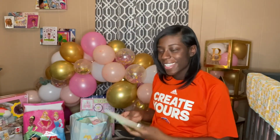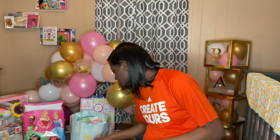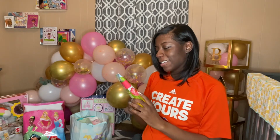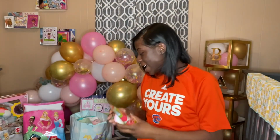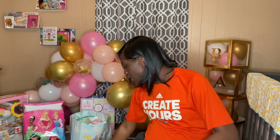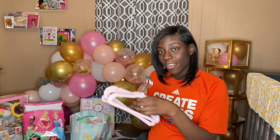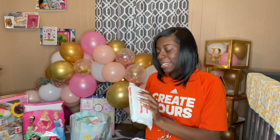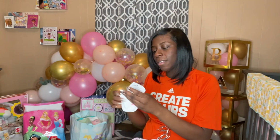All right, this gift is from Miss Joyce. Miss Joyce thought about Mama too. She gave me this Bath & Body Works lotion and some of the body care beauty cream. You can't really see that one from back there, huh? So yeah, she got me some of that. And these adorable velvet felt hangers. Then there's this little diaper bag. She included some wipes. Some socks.